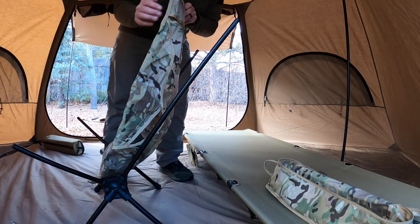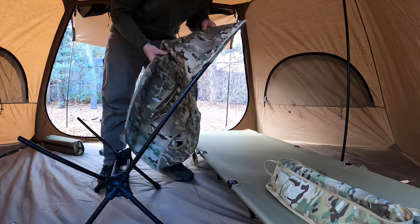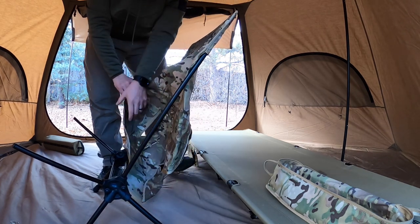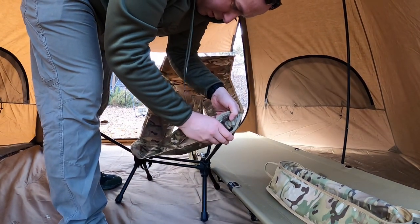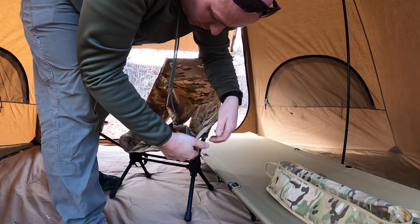This is the high back version, so I do like that. That's why I got this. A little more comfortable. But it doesn't take up a bunch of room either. Other than now, it's gotta make sure the legs don't fall out. So strange.